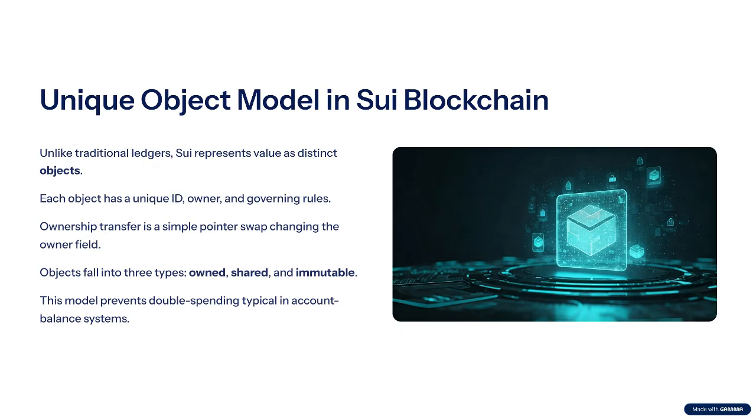Because the chain treats each object as a self-contained parcel, transferring ownership is literally a pointer swap. The owner field changes and consensus moves on. Objects come in three flavors. Owned objects belong to one address. Shared objects act like public bulletin boards. Immutable objects lock forever after creation. That simple taxonomy eliminates an entire category of double-spend races that haunt account balance architectures.